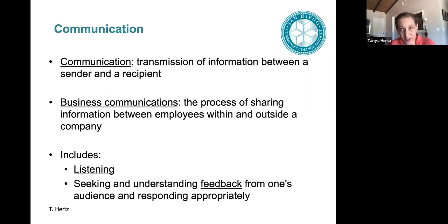And communication always includes listening. Communication also includes seeking to understand, trying to understand, looking for feedback from the audience, and then responding appropriately. Feedback can be verbal or nonverbal. It can be things like nodding. It can be things like looking alert, looking interested. It can be in a Zoom call. It can be something like having your camera turned on, right? That's feedback.